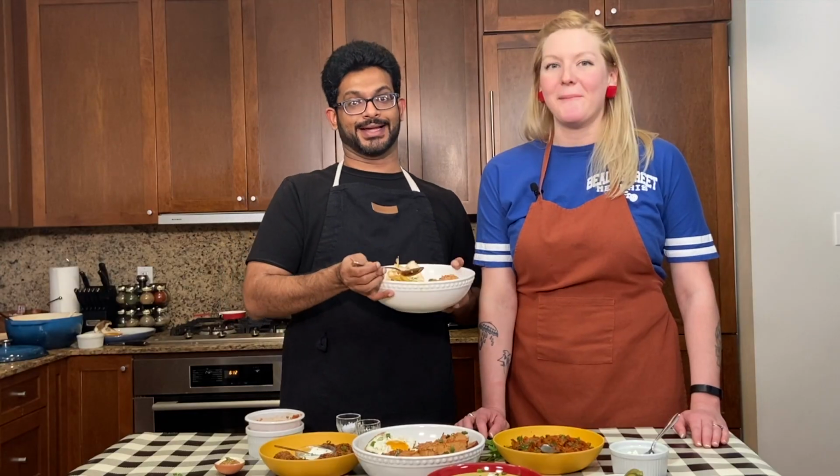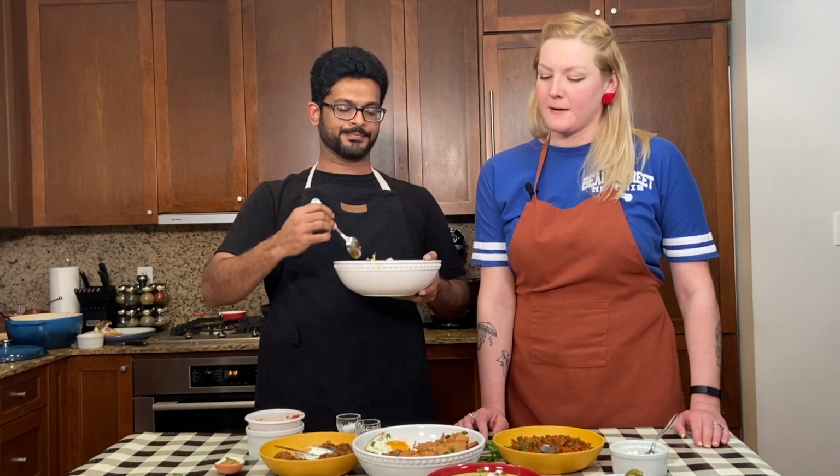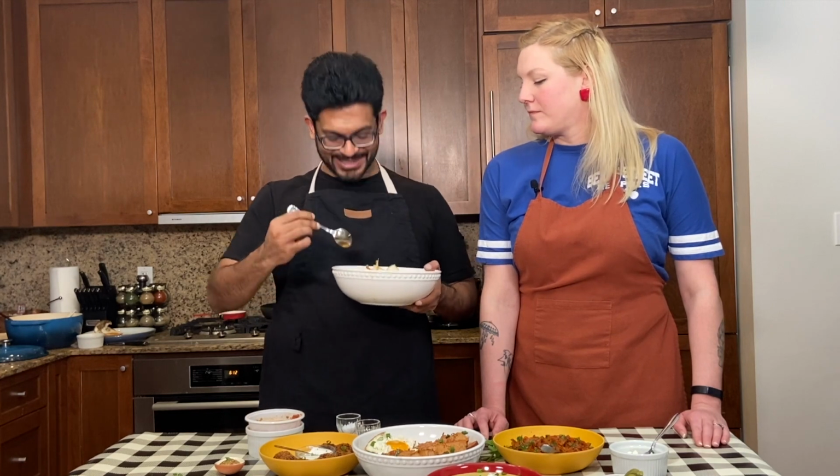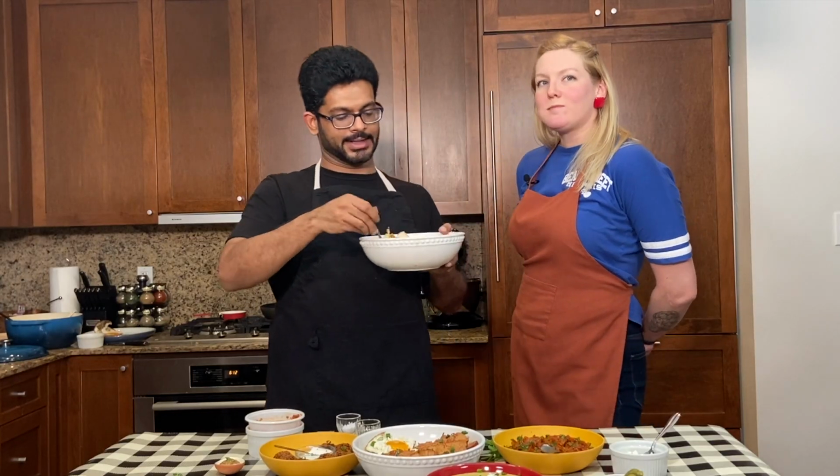I have heard this Tochitură plate being referred to as Romania on a plate. Because it's very typically Romanian to have a pork stew and polenta with a fried egg on top and then the sheep's cheese. It's really incredible. Let me feed my beautiful wife first. That's me. It's a polenta and the sausage.